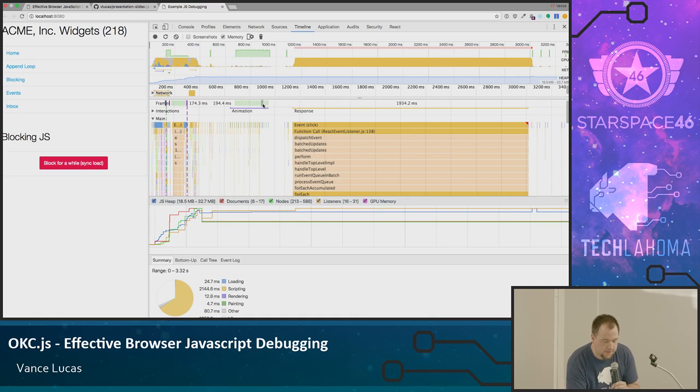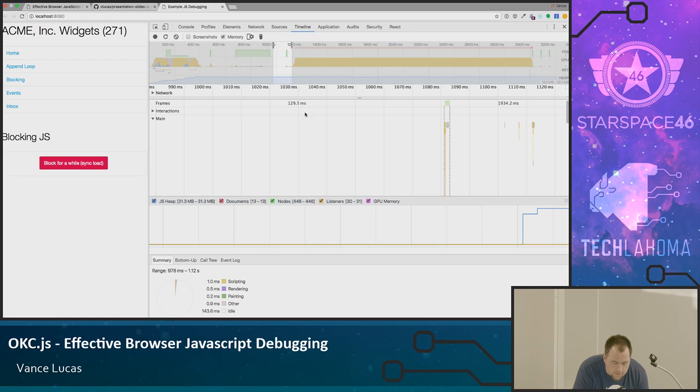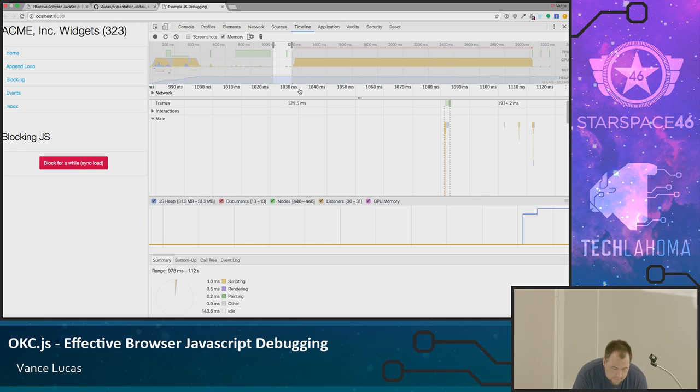You want to shoot for 60 FPS. Sometimes the browser will jump to hundreds of FPS, but 60 is what you want to shoot for. That's unnoticeable lag, even, consistent kind of stuff.